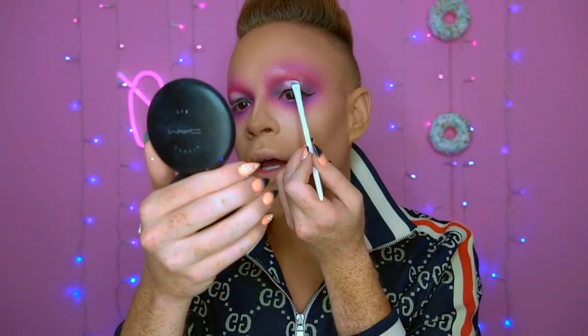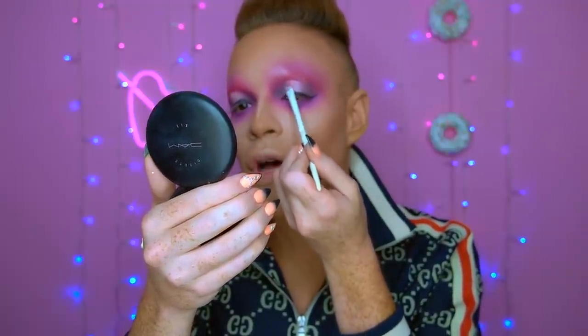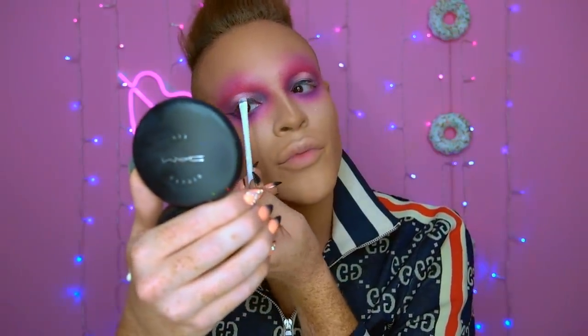So first, applying some e.l.f. glitter glue. Now, I don't bring my glitter all the way down because I have very hooded eyes. So I only apply my glitter to where I know my eye creases so that it doesn't get all over the place. Shout out to my creased gals out there.